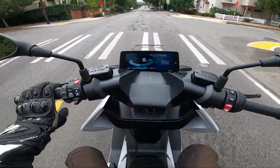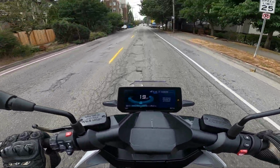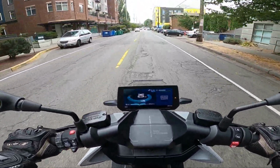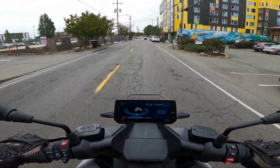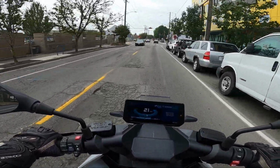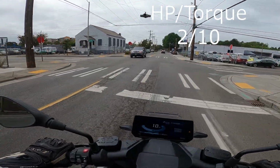The horsepower/torque figures aren't much. They definitely get the job done that the scooter was designed for, but they are not competitive figures, especially compared to internal combustion engine bikes. The acceleration though is mad good, being 2.6 seconds 0 to 30 miles per hour. Because it's an electric bike, you really feel that electric torque. This earns the CE04 a 2 out of 10.